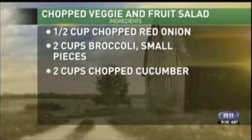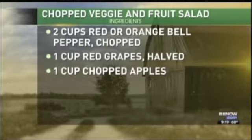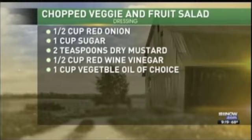All right, and we have the recipe there for you, and it's also on our Pure Nebraska Facebook page already, so you can just copy it off there. But basically, when you have all this fresh produce, it might be sitting around in your fridge for a bit, and you're like, what can I do with it? And this would be an easy way to use it.